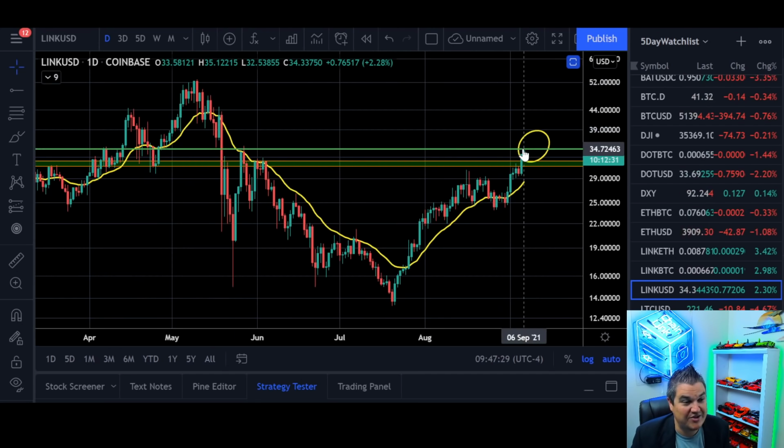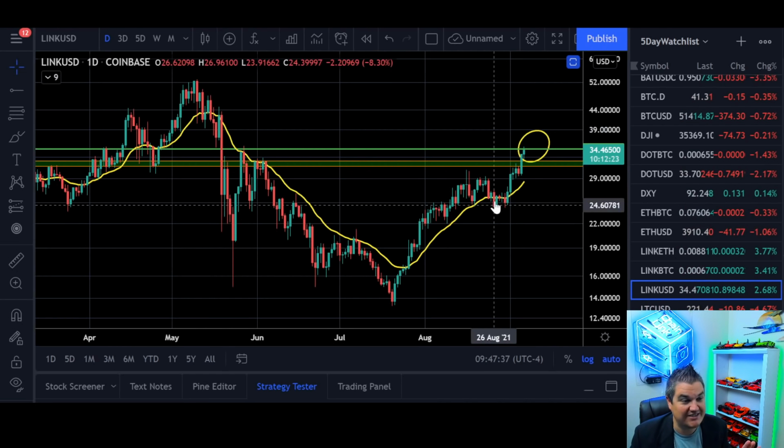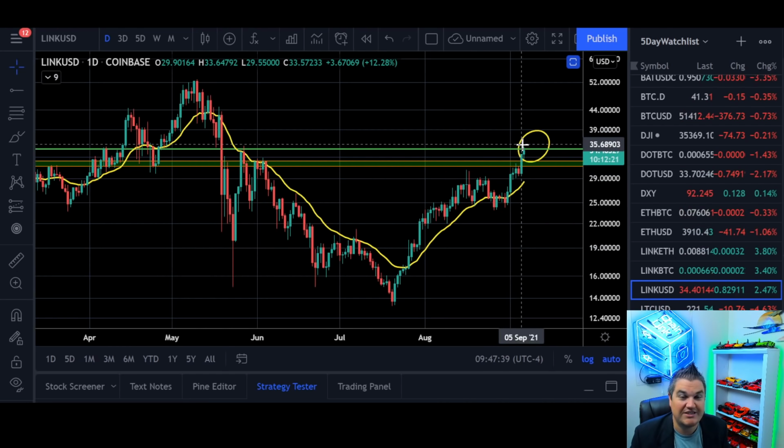If Link breaks 35 and starts holding that as support, then the rockets are igniting. We haven't seen anything out of Chainlink yet. This is just setting up. We're just getting to the launch pad, right? We're moseying on down. We've had our breakfast. We're getting ready, the rocket's not even lit yet. Okay, when is the rocket going to light? Well, we have to hold 35 as support, one, against the US dollar. Two, we're going to get to the big launch moment towards the end.